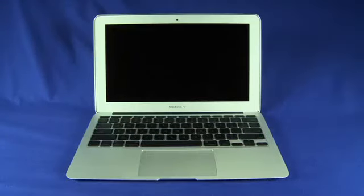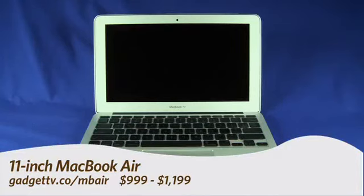Hi, this is Andrew Moore Crispin for Gadget TV on Butterscotch.com, and today we're taking a look at the new 11-inch MacBook Air. Now we have the low-end model in the studio today. You can get this guy for about $1,000.